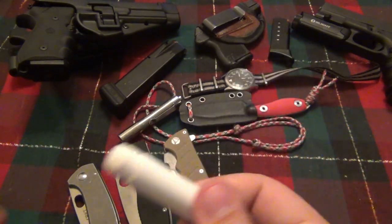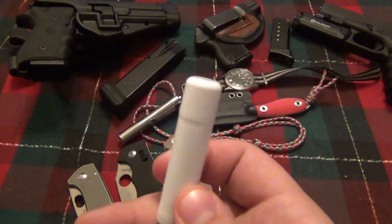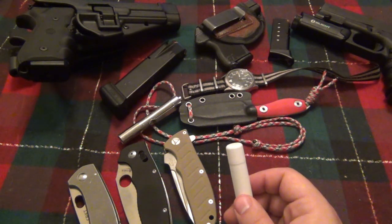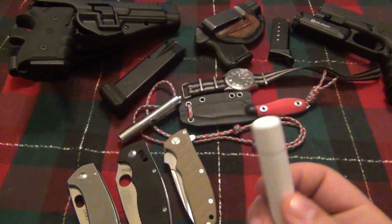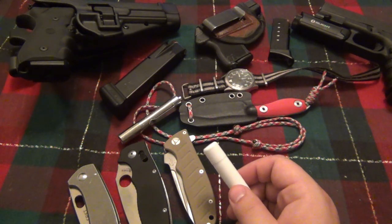I can't even begin to tell you, if you don't use chapstick, I know some people, I used to get grossed out by the feeling of chapstick. I'm like, I don't want waxy feeling lips. Well, first of all, if you can taste it, you're doing it wrong. You're putting it too far inside your mouth. Just a quick little swipe on the outside of your lips keeps them nice and soft and supple. If you have a woman, they certainly appreciate that.